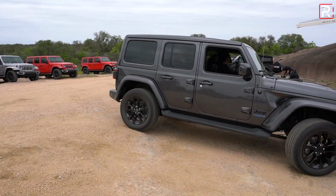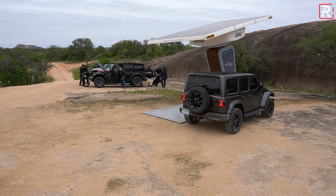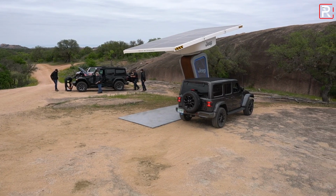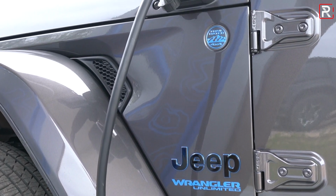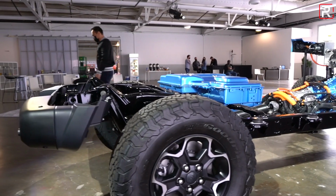Now again, here's the charge port for the vehicle. 2 hours basically to charge. Jeep says that there are going to be chargers, solar powered chargers, on all of the big trailheads. So if you guys go to Moab, Utah, you're gonna find a level 2 charger there. Those are being installed as we speak. And again, ground clearance here, 10.8 inches.